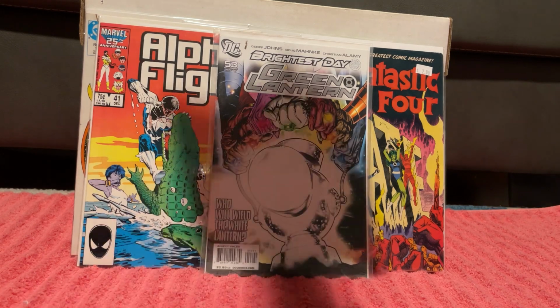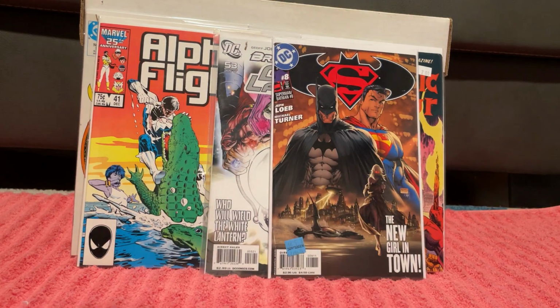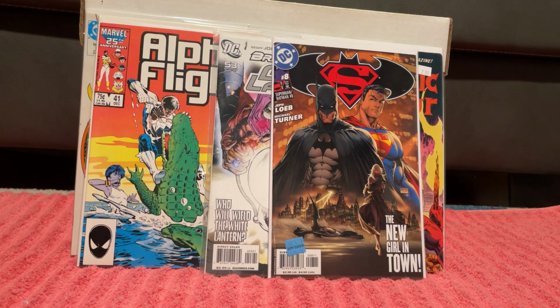Next I've got Superman Batman #8. This is the first appearance of a new Supergirl, is kind of how it's described. I flipped through it. It's literally Batman finds a spaceship and Supergirl is walking around naked speaking Kryptonian to people, and at the end Superman's like, hey, it's my cousin. It's literally the reintroduction of Kara.